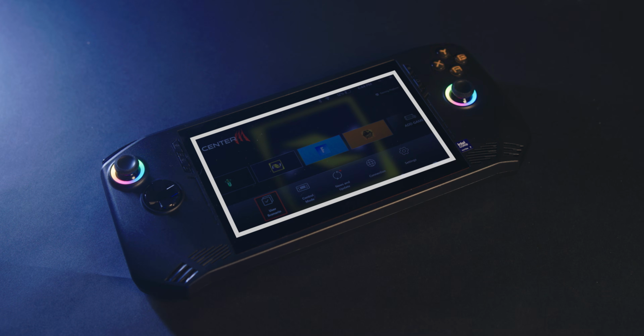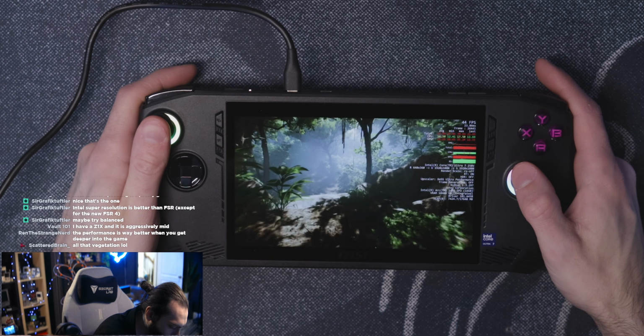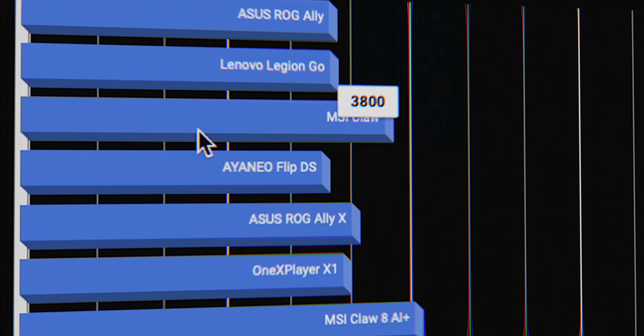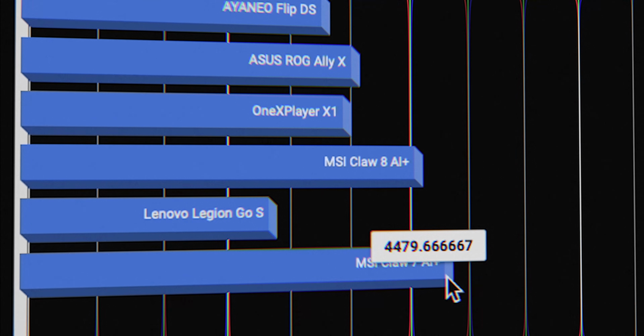The screen is different. The 8 screen is slightly taller. That 8 inches comes with an extra 120 pixels of vertical resolution. So the 7 is rendering slightly less pixels, but only a little bit less. I was already pretty impressed with the performance of the Claw 8, and this just continues that trend. Somehow, this is the highest ranked handheld on the 3DMark test so far, blasting past the Allies and the Lenovos. It even slightly beat out the Claw 8. But that's probably because of the slightly lower resolution. But that's still very impressive.